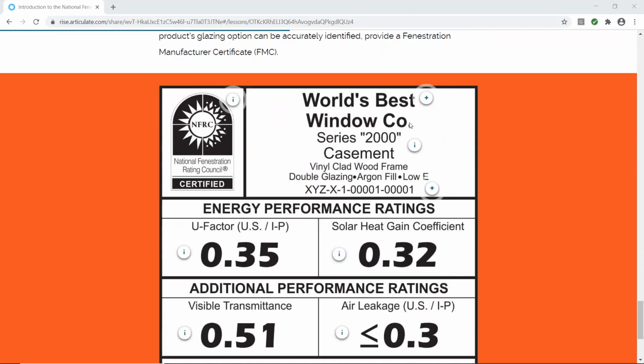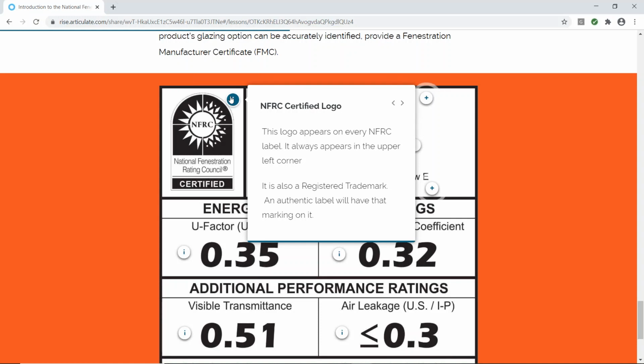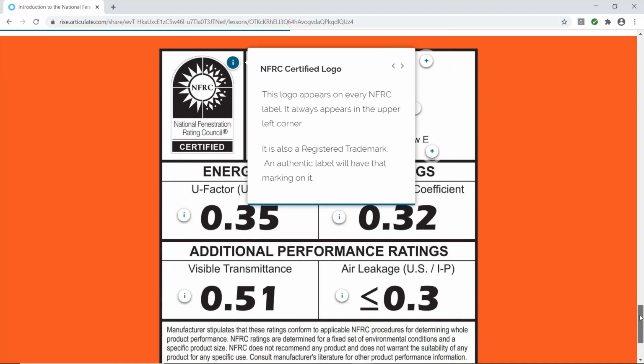So here is a sample of the NFRC label, and I'm just going to go through the different parts. First, we'll start at the top part of the label, which has the NFRC logo in the left-hand corner. It will be on every label and always appear in the same spot. It's also a registered trademark, so that's one way to make sure that it's an authentic label. It will have that trademark label on it.